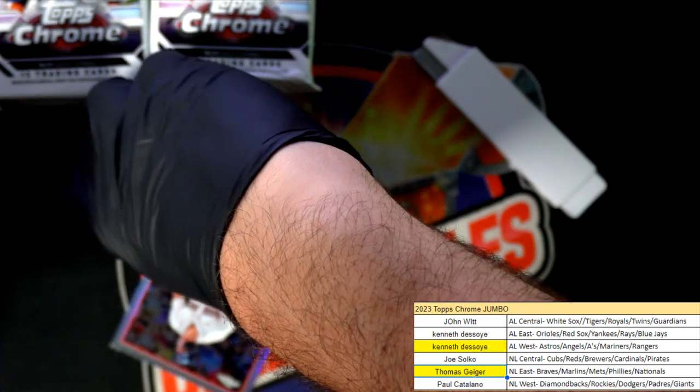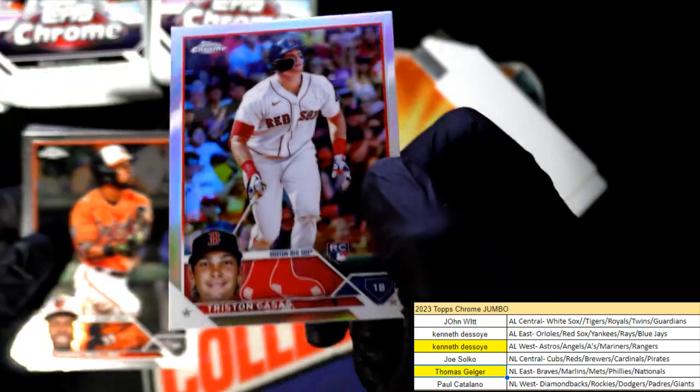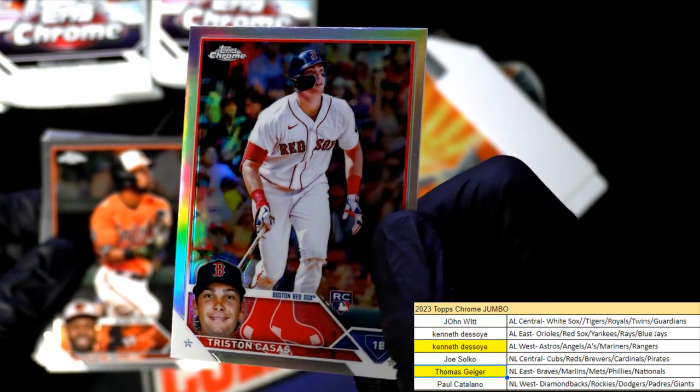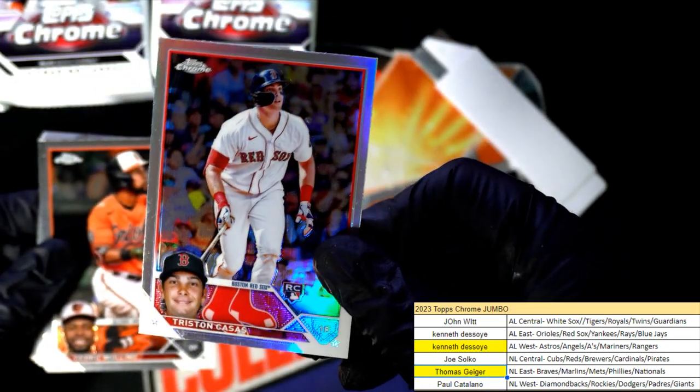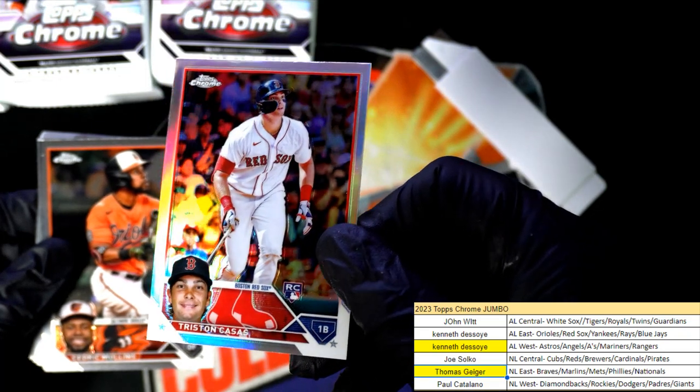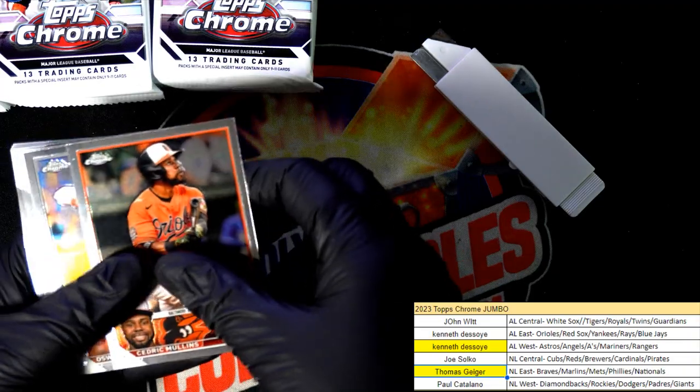Oh, something's on the bottom. Oh, nice. Well, this is a good rookie card to have. That one's a refractor rookie, and that one just stayed on the bottom there, so that's good stuff. He's been on fire lately. Casas, that guy's been a beast.